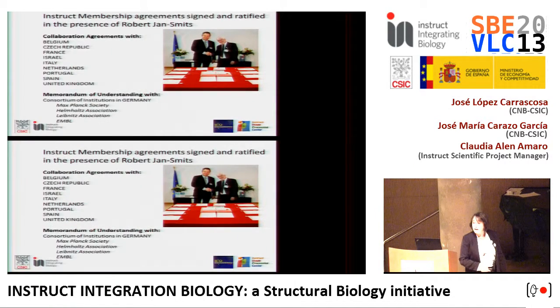We started the operational phase 16 months ago. Then all that I'm going to show you is what we have achieved in these 16 months. We had a ceremony in Belgium, where the Commission, which has supported us through the preparatory phase and continues supporting us, was present at the signing ceremony. And this collaboration agreement set the basis for all scientists around Europe to be able to use each other's infrastructure.